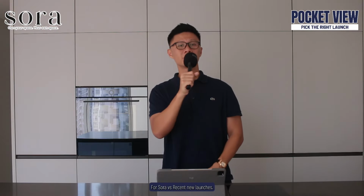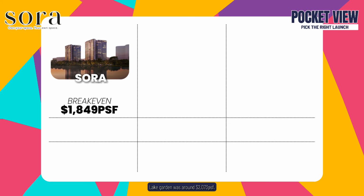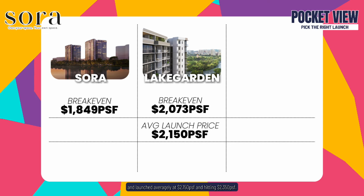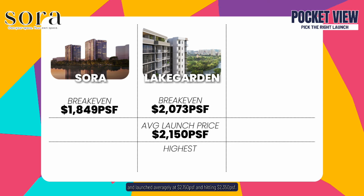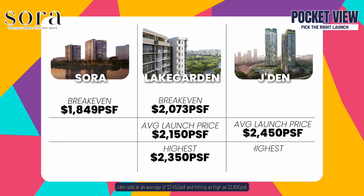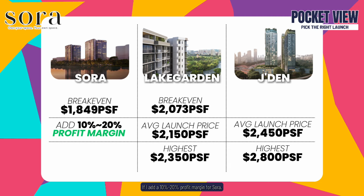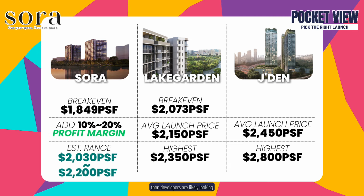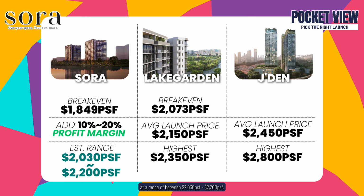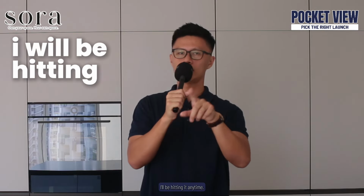For Sora versus recent new launches, now Sora break-even, as mentioned just now, was around 1,849 per square foot. Lake Grande is around 2,073 per square foot and launched averagely at 2,150 per square foot, hitting a high of 2,350 per square foot. Jadescape saw an average of 2,450 per square foot, hitting as high as 2,800 per square foot. If I add a 10% to 20% profit margin for Sora, then developers are likely looking at a range between 2,030 to 2,200 per square foot. Again, if it falls between 1,900 to 2,000 per square foot, I will be hitting it anytime.